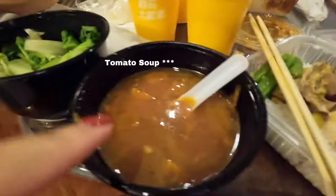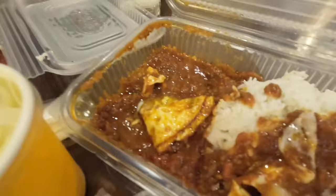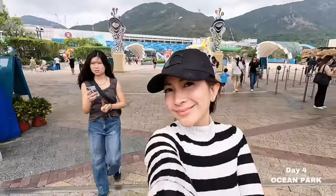This is white chicken, this is barbecue pork, tomato sauce, minced beef, hot teas. Day 4, it's Ocean Park time.